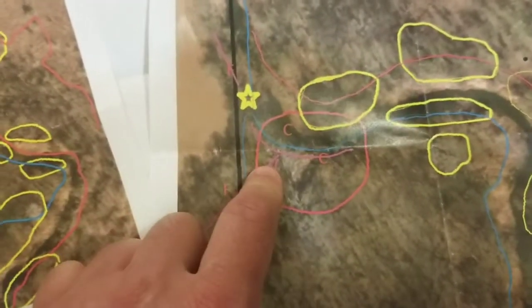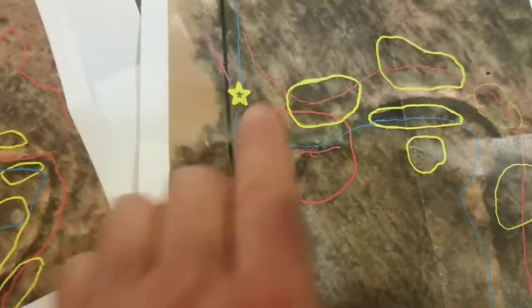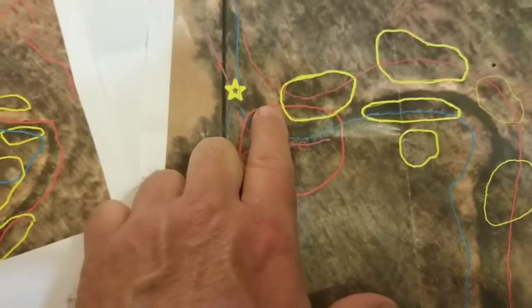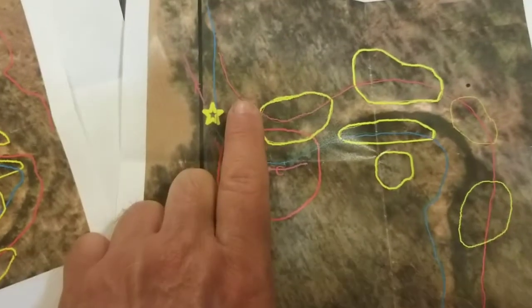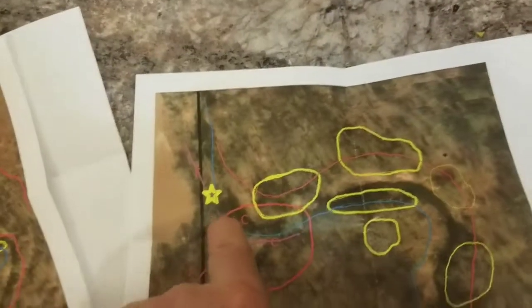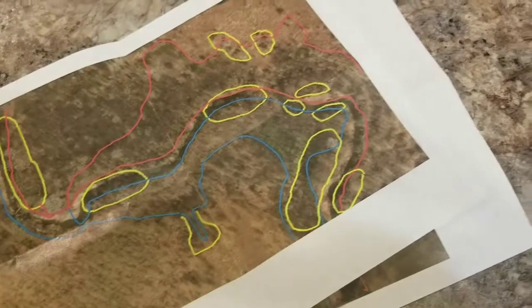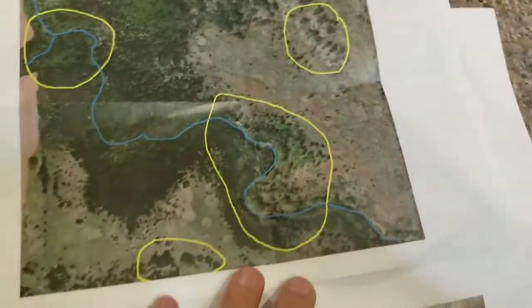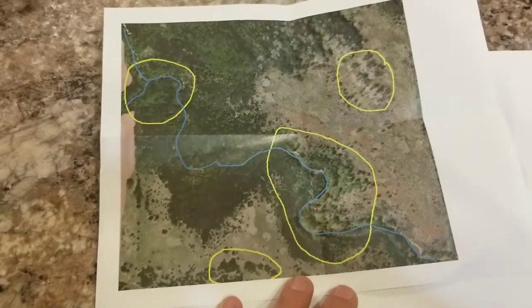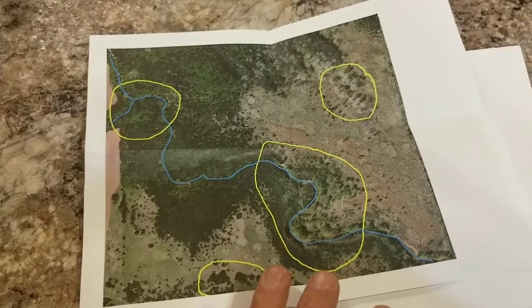But keep in mind, I'm definitely going to focus in on that area right there. That's my number one spot. I really think I can go in there and kill a buck. Oh, I know I can kill a buck in that area. There's no doubt in my mind. If there's a mature buck in this area that I want to pursue, that's probably my best opportunity to kill him, probably late in October.